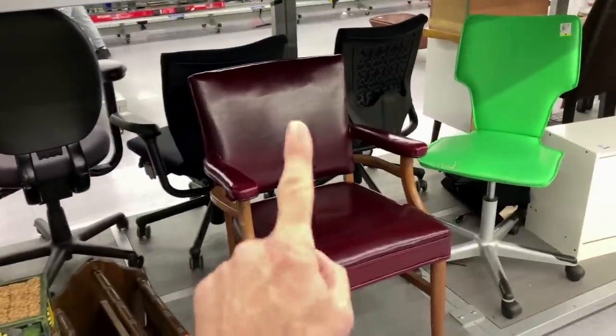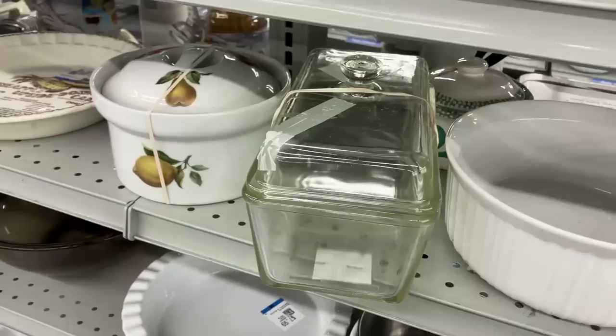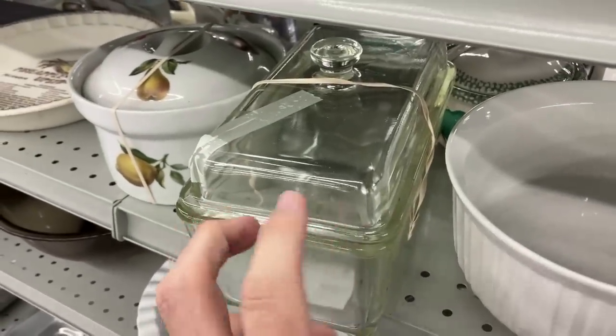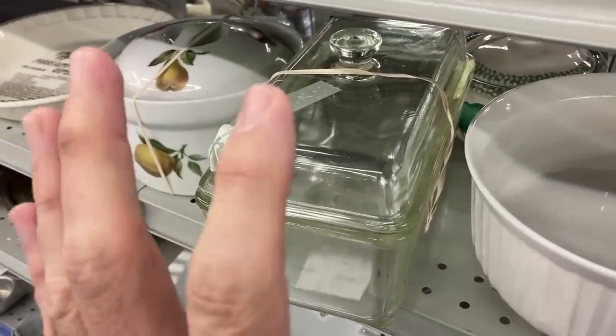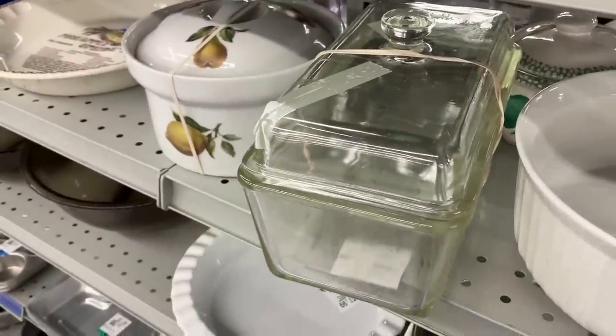That's in really good condition, and it's $20. $20. Now, if this isn't messed up, I'll take it. Remember how we look, and if we see a yellowish tint, we know we're way back. Back at least, you know, the 30s, 40s.